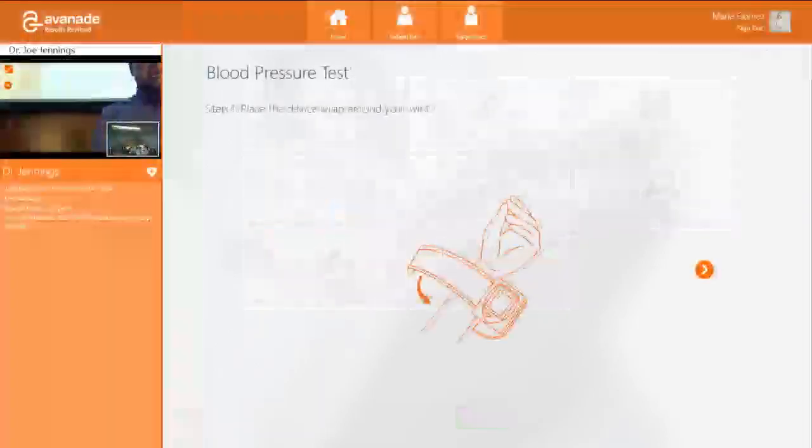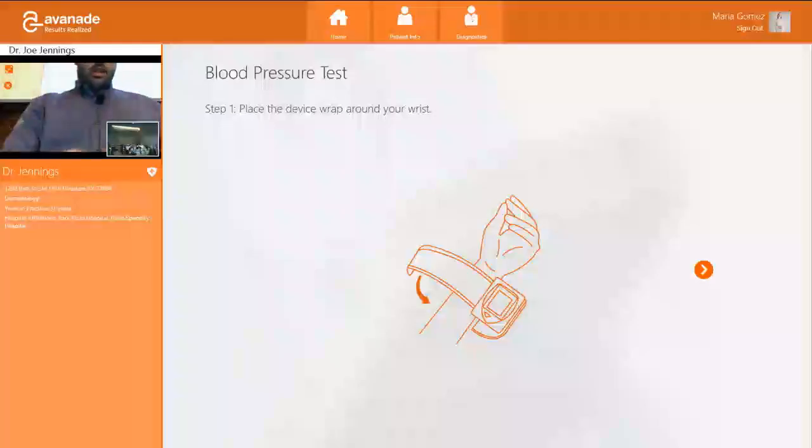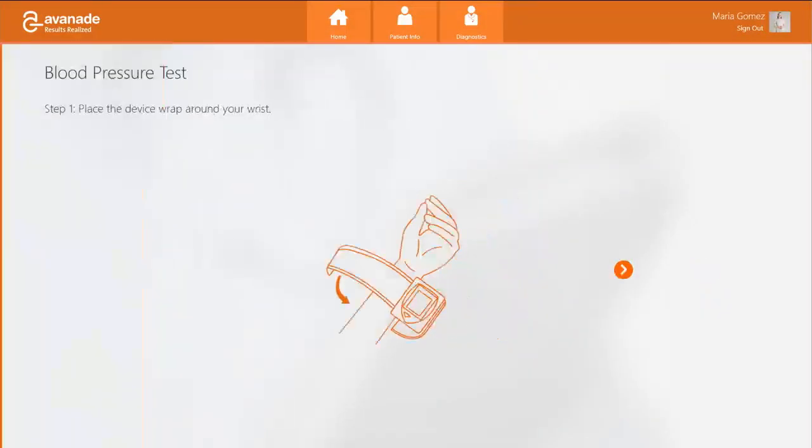And it receives the results there. Okay, so with time. All right, so the other thing I wanted to show on the physician app is, switch over.